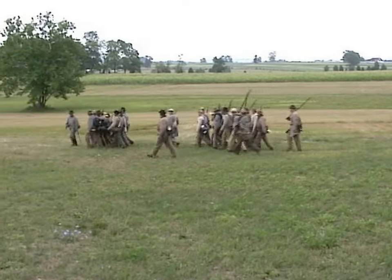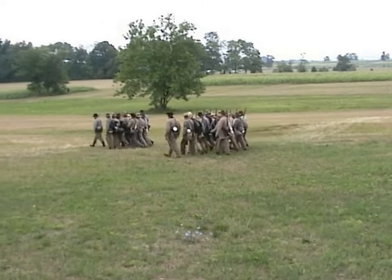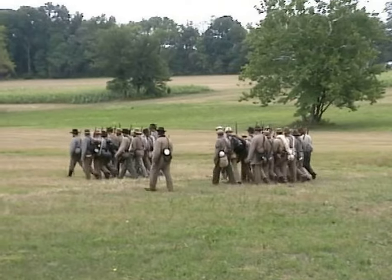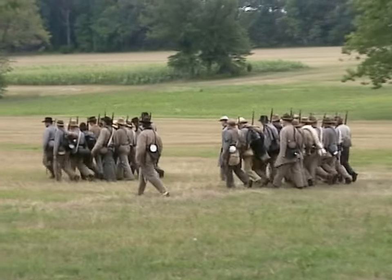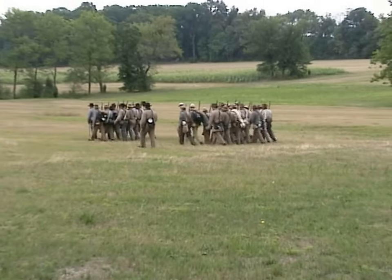Their book strength is actually 100 officers and men. But because during the Civil War you don't have replacement like you do in the modern army, as you suffered casualties and losses, very rarely would these be replaced. So you'd have companies that are basically fighting with about 30% strength at this battle.